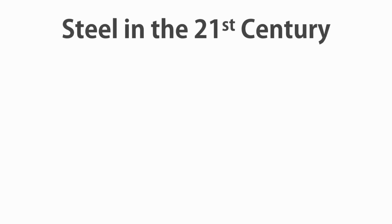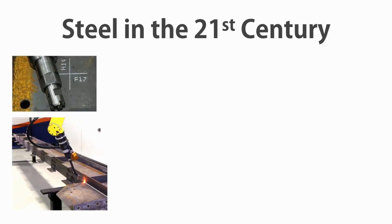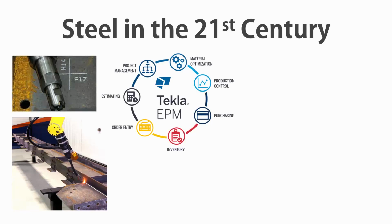So, what does steel construction in the 21st century look like? Well, in the past 20 years, we've seen CNC machines be able to scribe and locate parts, as well as automatically weld them now with robotic welders. We now have systems like Tekla EPM that are the heartline of fabrication shops in controlling all of material ordering and inventory, as well as production tracking.